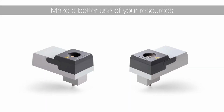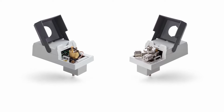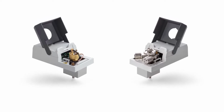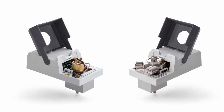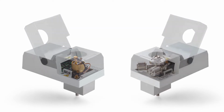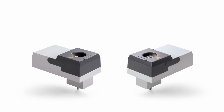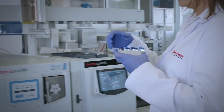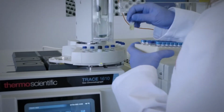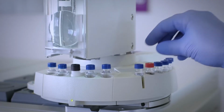Identified by a serial number for easy tracking, each module can be qualified as a separate item, allowing it to be changed on the instrument while maintaining compliance with quality protocols. No other GC offers the flexibility to adapt its configuration to the samples ready to run or optimize bench space and reduce consumption by keeping backup spare modules instead of entire backup GC systems. Consistent analytical results from module to module does not require recalibration of the GC, allowing you to continue to run your sequence safely and consistently.